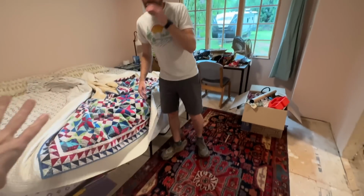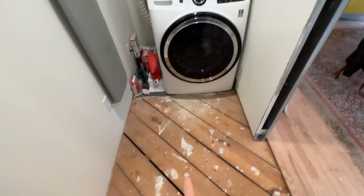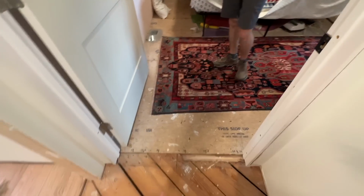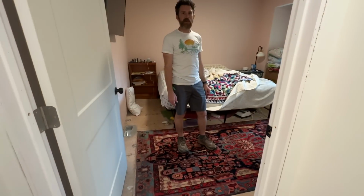This is our bedroom, but it doesn't have real floors in it. Neither does our laundry closet hallway. But so today, Mike's gonna do the flooring. Problem is, everything that's on top of the floor can't be on top of the floor no more. Move it all out.